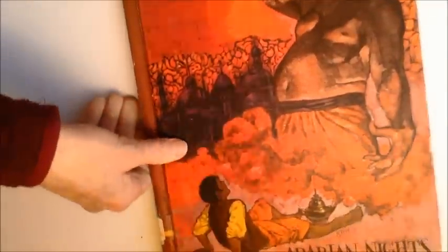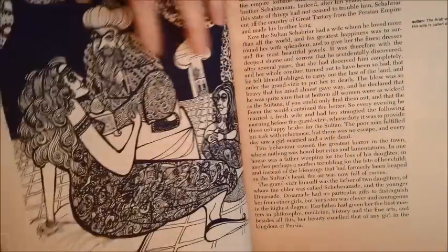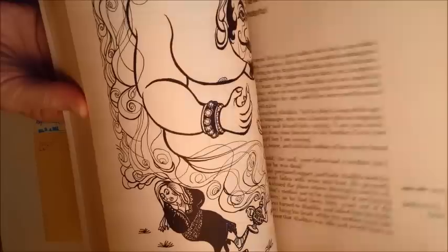And then this one is called Arabian Nights. This has a library pocket and a library card. How cool is that? That's really cool. I think this one too is almost, yeah, same age, 1968. Just has a lot of different illustrations, and pages look like they're aged. They are aged. They don't look like they're aged. They are aged. So that is that one.